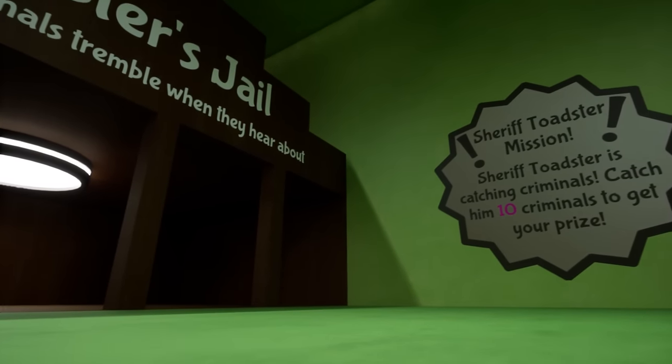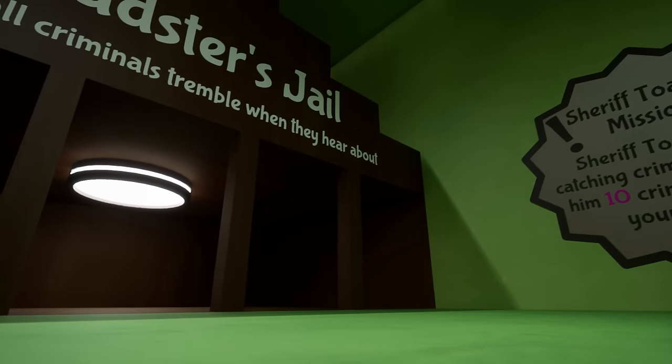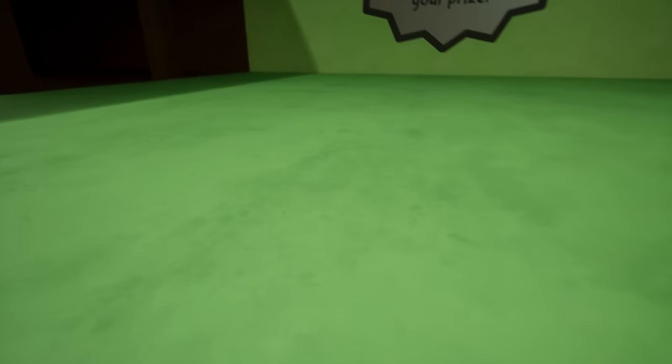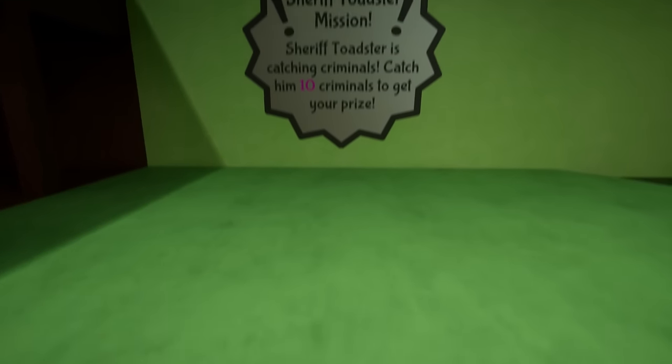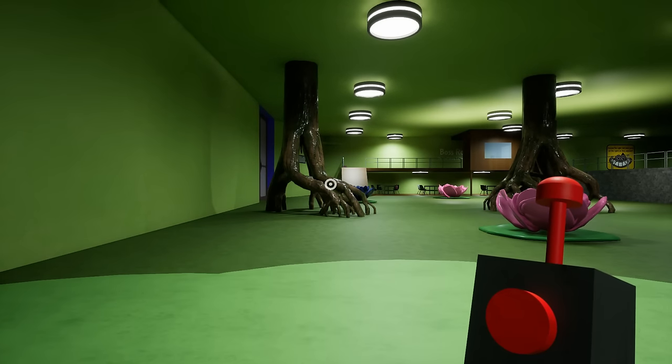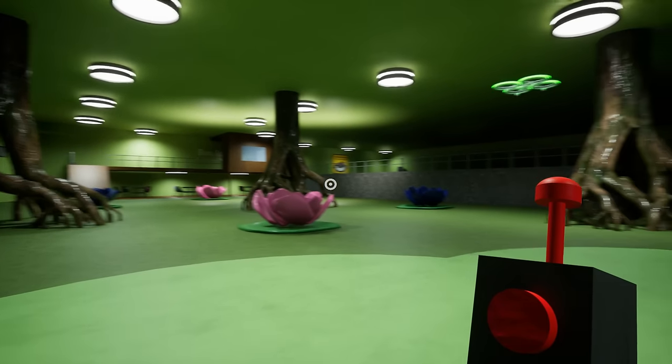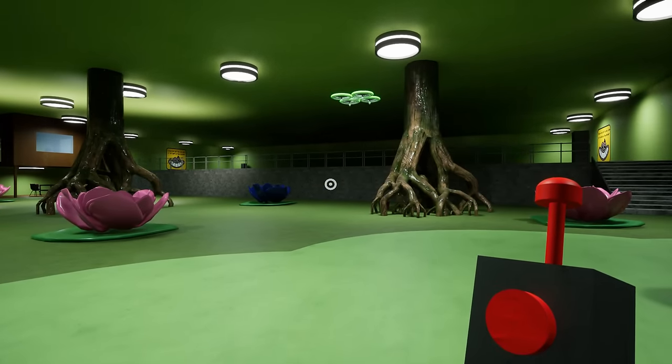Where am I this time? Sheriff Toadster's jail. Great. This is like the third time I've woken up in jail. Starting to sense a pattern. Let's see what else we got in here. At least they put Curly in here with me. Nice to see you, buddy.